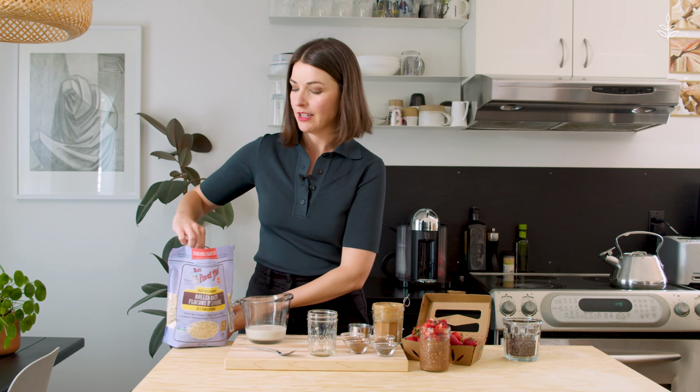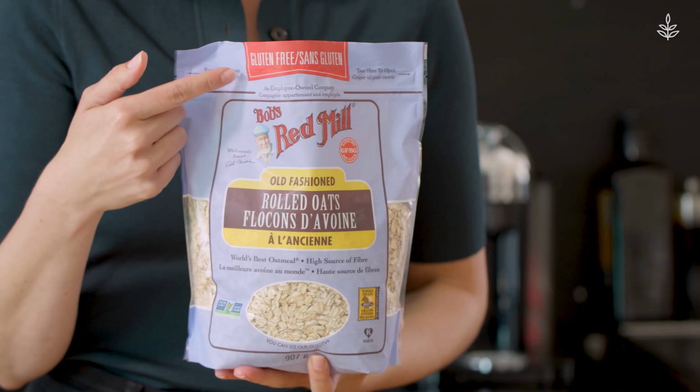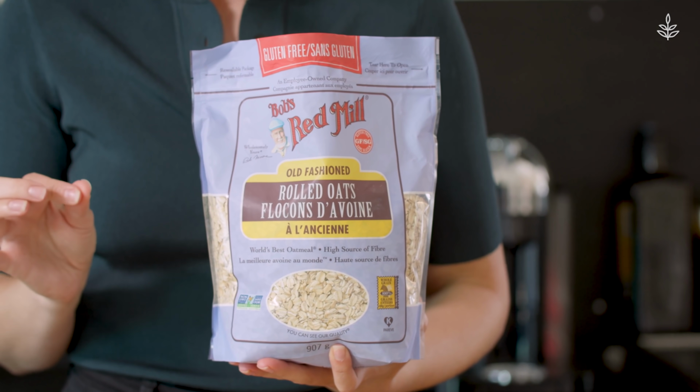Now I'm going to take you through a day's worth of nutritious, gluten-free, vegan recipes, starting with the strawberry chocolate overnight oats. Now we should probably talk about oats because there's a little bit of confusion around gluten and oats. Oats don't inherently contain gluten. However, in our current food supply, they're cross-contaminated with gluten at multiple points along their life cycle. So you want to make sure that you look for certified gluten-free pure oats.